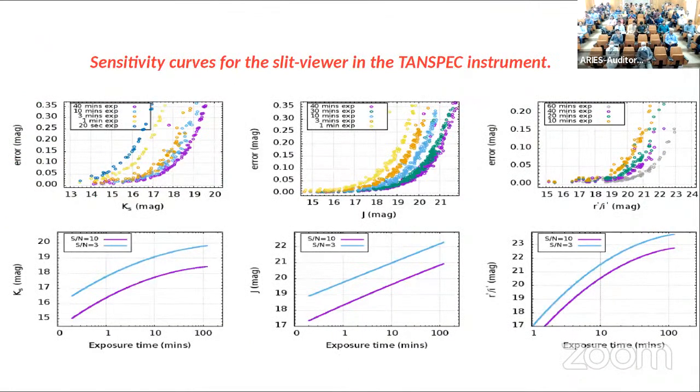And this is the sensitivity for imager mode. This is magnitude versus error in magnitude. If you take different exposures and plot magnitude versus error, this is what you will get for different exposure times. So if you expose for 40 minutes and want 10 signal to noise ratio, you can go up to 18.3. This is for the current system, where the reflectivity is very low. Even though you can go to 18.5 in 34 minutes, after 40 minutes this curve flattens.